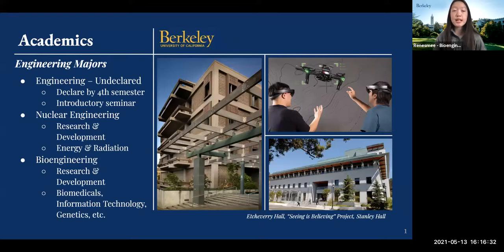So the third major in engineering, one of the most familiar ones to me, is bioengineering, because that's my home major. And so I'm very excited every single time I get to talk about bioengineering. The reason is because there are four different concentrations within bioengineering, and my personal favorite is definitely medical imaging. And so that's the reason that I'm doing MRI research. So as a bioengineering major, you can choose four different concentrations.